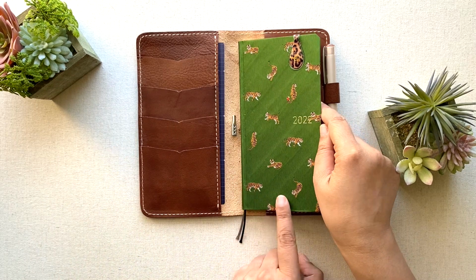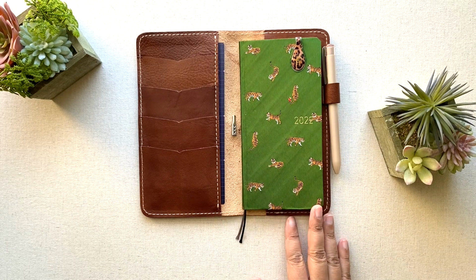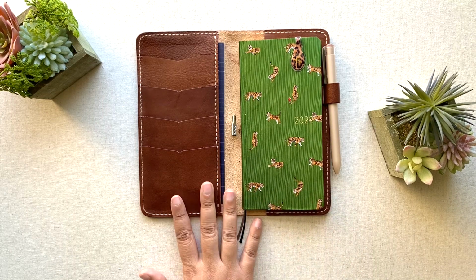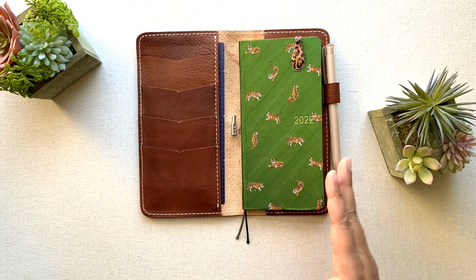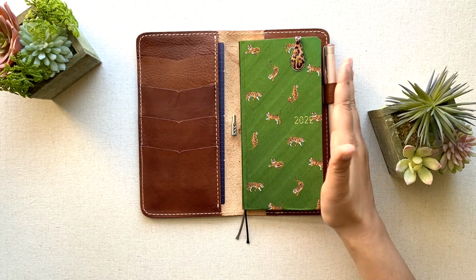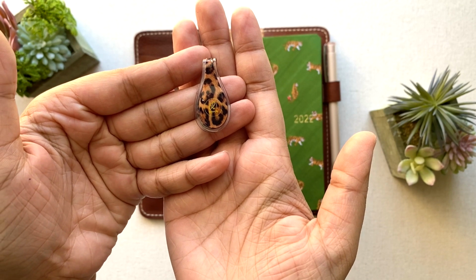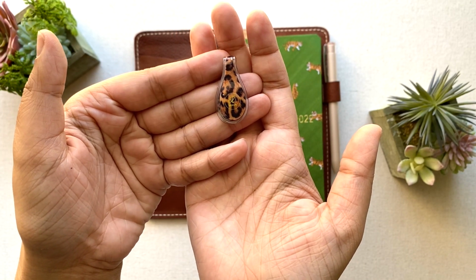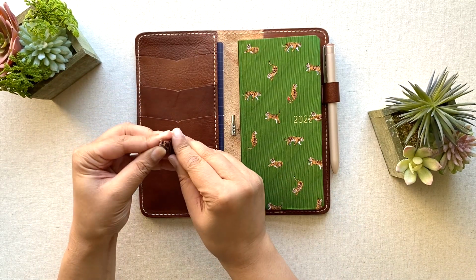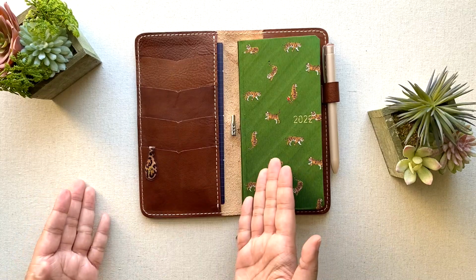But this is the Hobonichi Weeks that I chose for 2022. Stunning. I chose the tiger in the forest pattern. I cannot even handle it. And it looks so good with literally any cover I put it with. I'm a big fan of leather covers, and it looks so good. I have an Ollie clip here. Here we go. This is the small Ollie clip. It's, of course, the leopard one. And I thought I was going to use it to mark the days. I might still do that, but I have my pencil board as well, so I'm not really sure if that's redundant. We'll see what I end up liking.